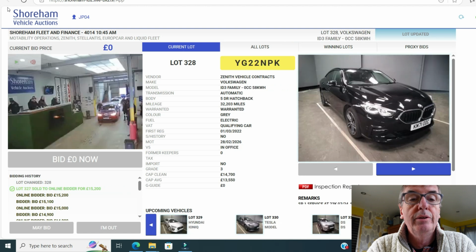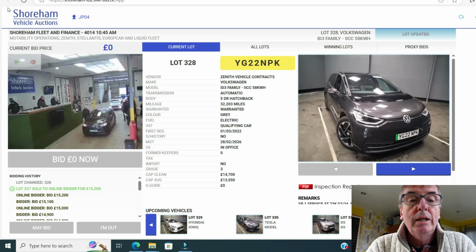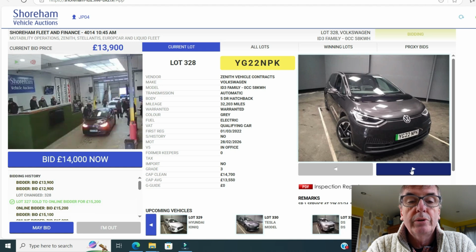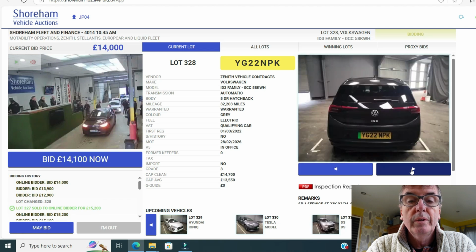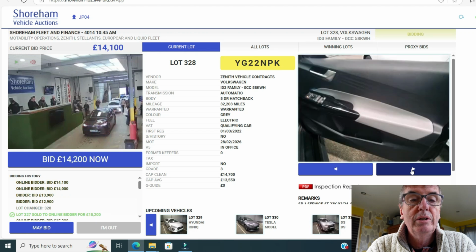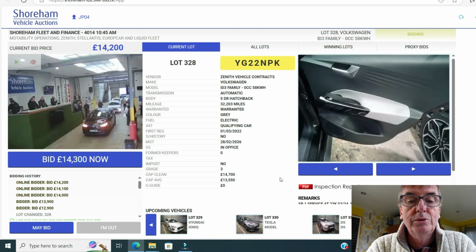Right, it's ID3 time again. What if my friend Steve's watching this? 22 plate, grade 3, in the grey, 32,000 miles. Looks quite nice. It's got those nice alloy wheels rather than the plastic wheel covers, which I believe you get in the base spec. A lot of people like these. I'm just not a great fan of the ID3. The early ones had real software glitches. Most have been sorted out by the dealer network of Volkswagen.